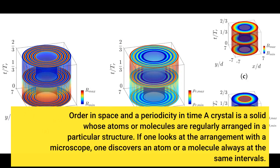Order in space and a periodicity in time. A crystal is a solid whose atoms or molecules are regularly arranged in a particular structure. If one looks at the arrangement with a microscope, one discovers an atom or a molecule always at the same intervals.